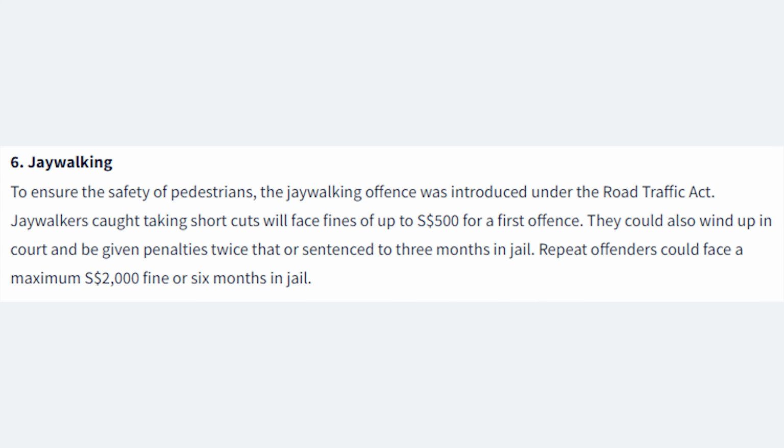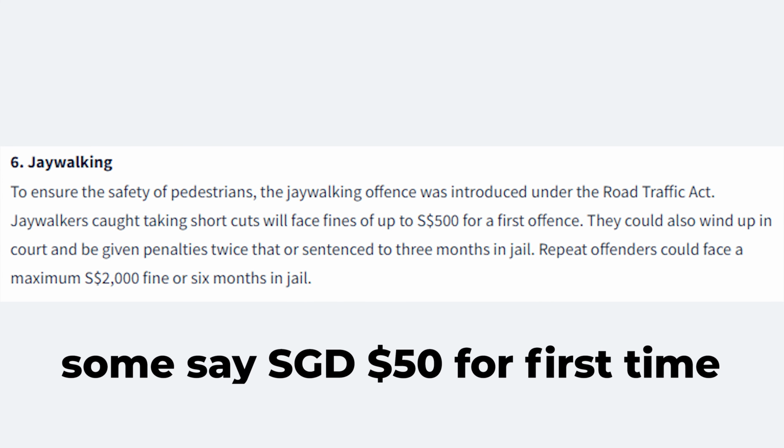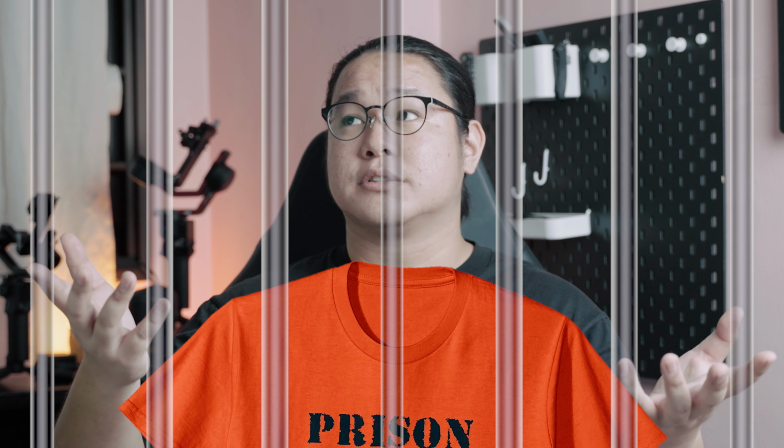Secondly, no jaywalking. You see a street in your way without a traffic light? Sorry, you can't cross it. You'll be fined up to $500 for your first time and up to a maximum of $2,000 or 6 months in jail. So yeah, imagine entering the cell and your cellmates asking what you're in for. I crossed the street illegally. So yes, jaywalking is illegal.